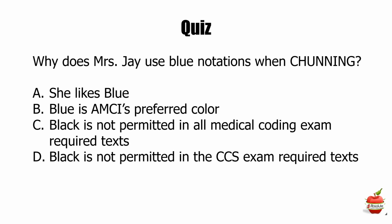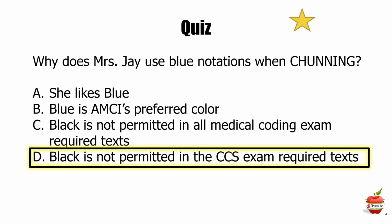What say you? All right, so if you said D, that's correct. Yes, black is not permitted in the CCS exam required texts. So if you're taking your CCS exam or you intend to, like many of our AMCI dual certified students, you may not want to put black writing in your text.